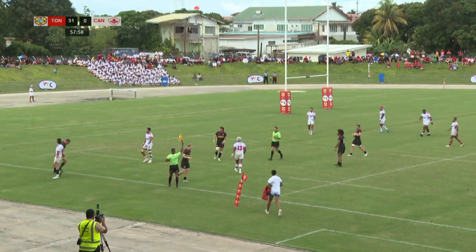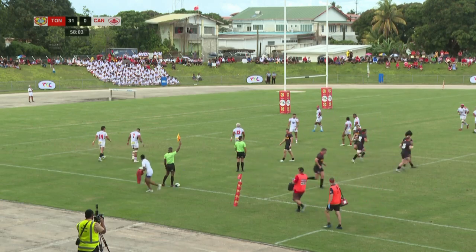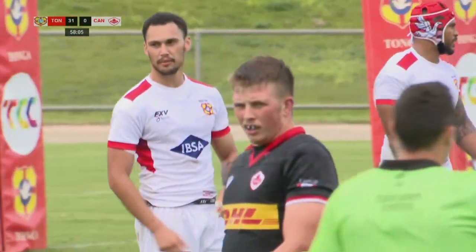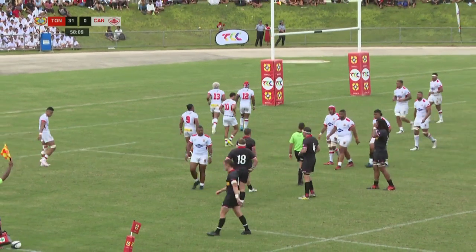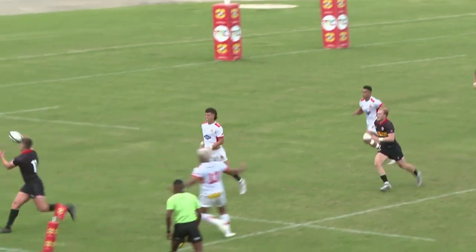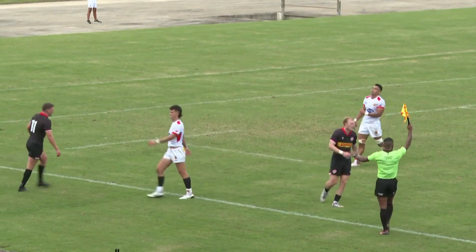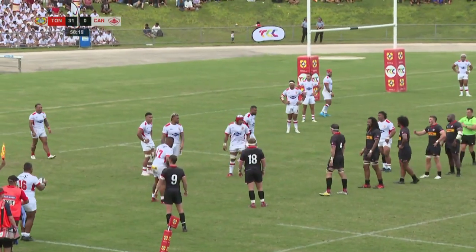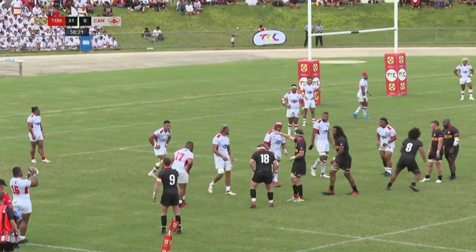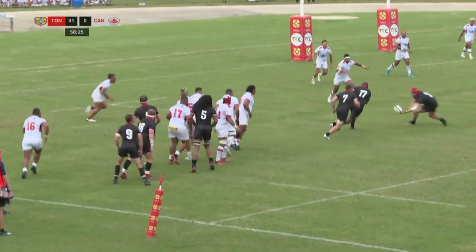Cross-field kick by Havili to Inisi, but was lucky there. Olson, you've got the option of holding the ball, a line out, or a scrum. It would be a try line out for him. Seems to be a few decision-making issues with the Tonga team at the moment. Probably the option was to hand that ball out to the wing, as Olsen had that wing well covered.